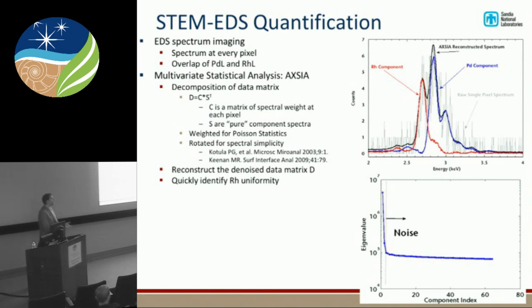When we look at the first two, we see that we basically have this pure rhodium component, this red, and the blue, which is the pure palladium component. So we can very easily see that the composition is non-uniformly distributed, and that these are the only two spectra we need to worry about in this whole 2048 channel spectrum. Then what we need to do is quantify the amount of rhodium.